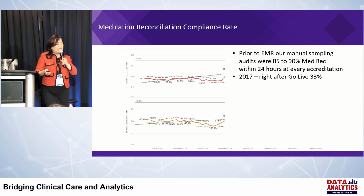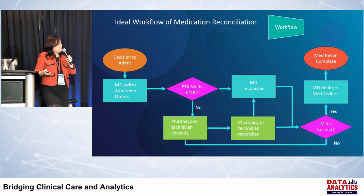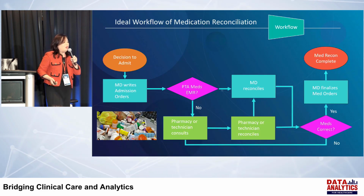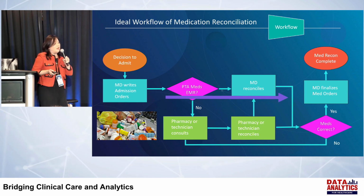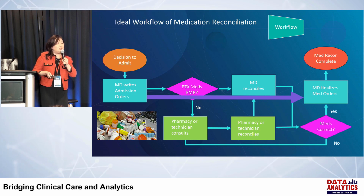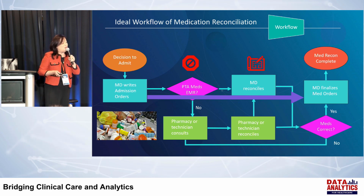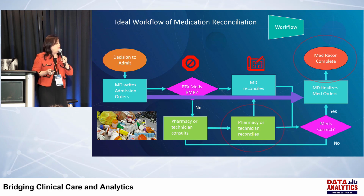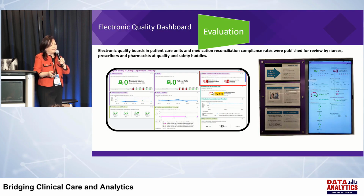So this is medication reconciliation, workflow analysis. We try to make order out of this mess that comes in with the patient. And usually the pharmacist helps the doctor do their job, but most of the time it's the doctor doing it by themselves. And so you don't get medication reconciliation on time, as you would think. So you put in things into the EMR and then you measure what the pharmacists and the doctors are doing.